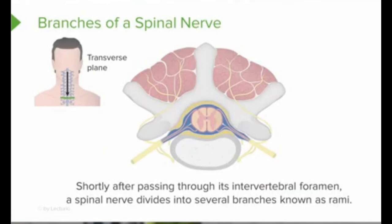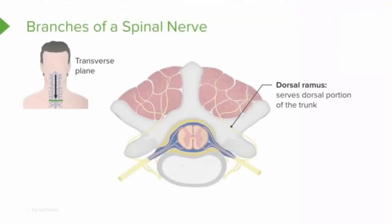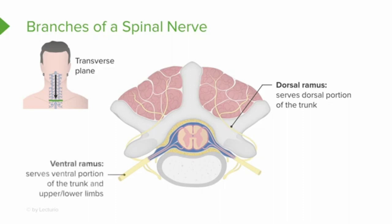Along with the spinal nerves, as they exit from the intervertebral foramen, the spinal nerve is going to divide into several branches known as rami. First is the dorsal rami, which serves as the dorsal portion of the trunk and goes toward the posterior portion of the body. Next is the ventral rami, which serves as the ventral portion or anterior portion of the trunk and upper or lower limbs.